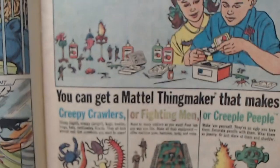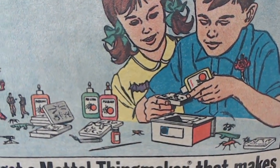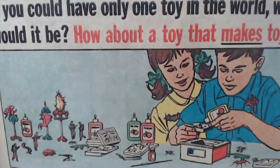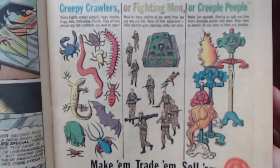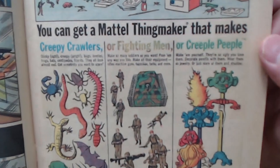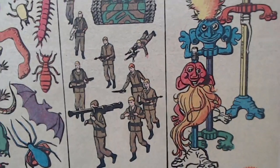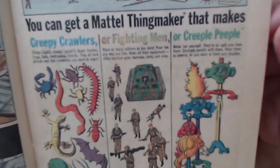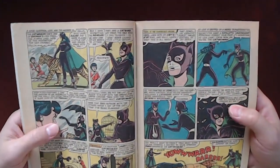Here's a Mattel ad for toys. Oh, you can make toys. It's like a, what do you call that? Toy making kit. Cool. Creepy crawlers, or fighting men, or crippled people. Crippled people. That's not PC. Mattel. Continued on second page following. Let's check this out.